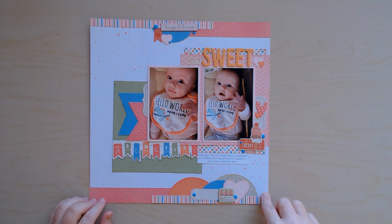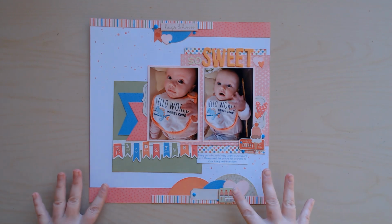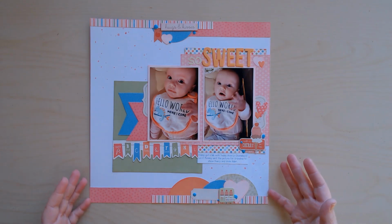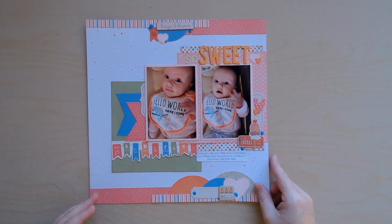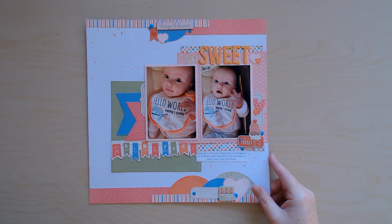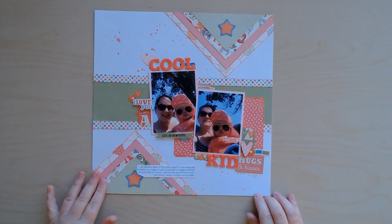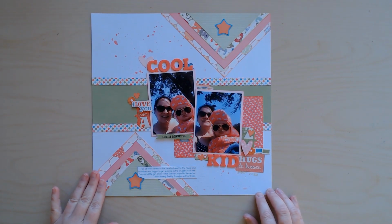It went really well. So all the papers on here came from a 6x6 paper pad with the exception of the background page. So this was the first layout I taught. I did 5 layouts for this class. And this was the second one.